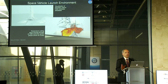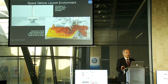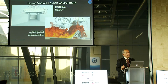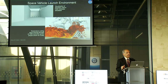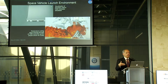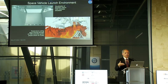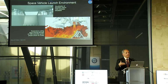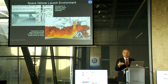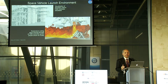This is a simulation of the entire launch environment. There are two major aspects of launch. The first is how you design the flame trench, at the top left corner, and understand how the plume goes through it so that it doesn't cause any ignition overpressure, which is the kind of effect that happens during the first couple of seconds. Remember, once a rocket is fired, it still takes about 2 seconds to clear the tower.